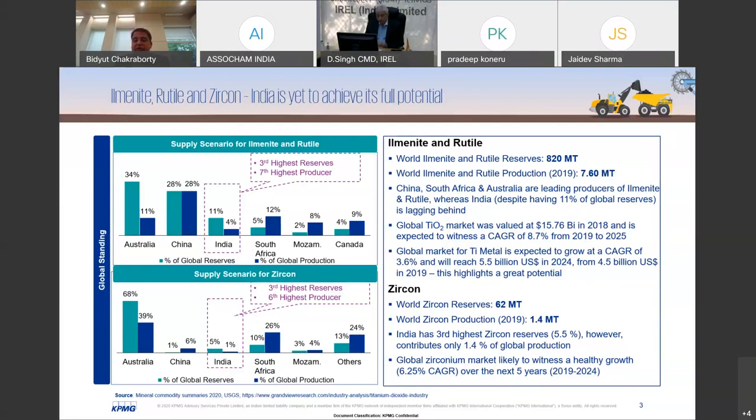Similarly, for Ti metal, it is also going to grow at 3.5 to 4% and is expected to reach a market potential of around $5.5 billion. So as far as demand is concerned, it's going to be there. Talking about the zirconium market, it is also projected to grow till 2024-25 at a CAGR of 6%.